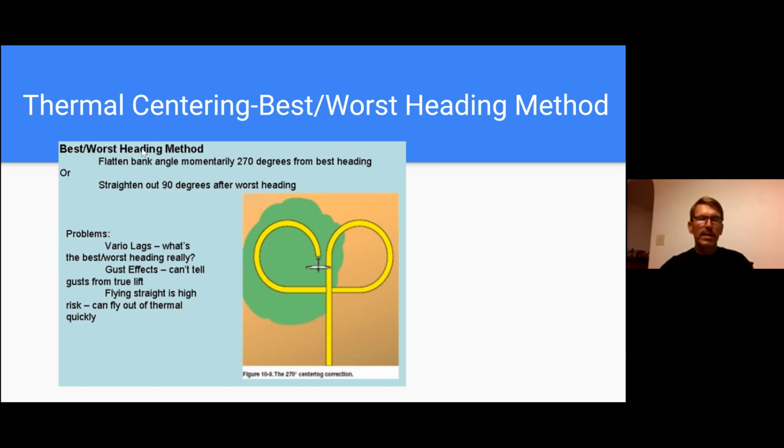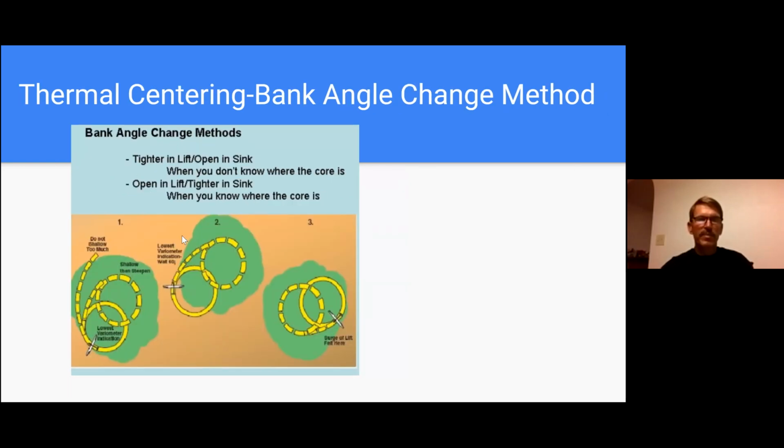Another method that's touted is the bank angle change method. Again, if you look at this person thermaling in here, the idea is when they feel the lowest vario indication, then they're going to open in tighter in lift, and open in sink. So they feel like they're in a little bit of sink here. They open up their turn for a little bit, and then they tighten it up when they feel that lift again. And if you open it up too much, yeah, you might be too wide and fly right out of that thermal.